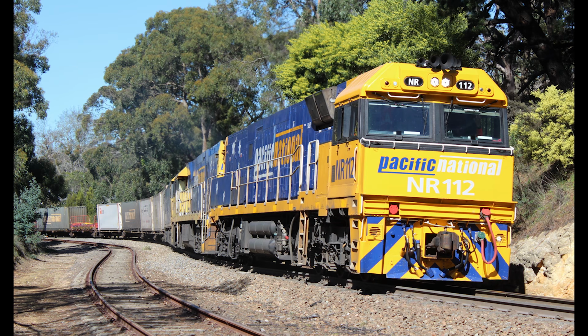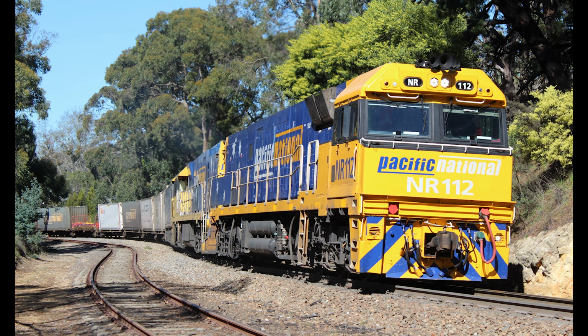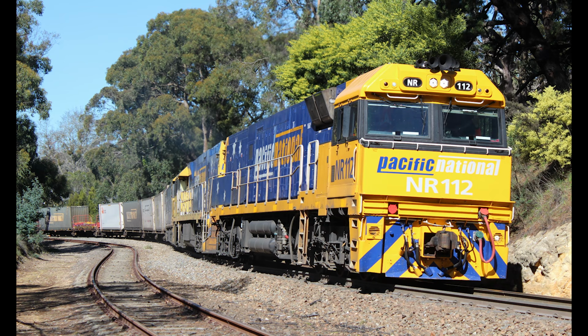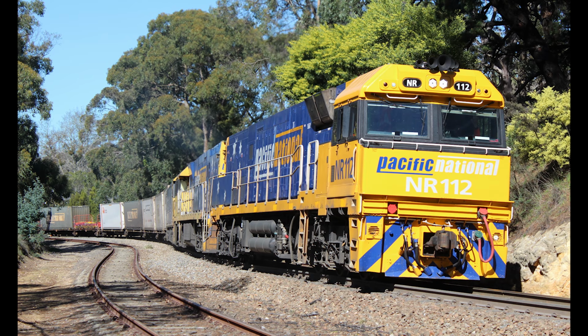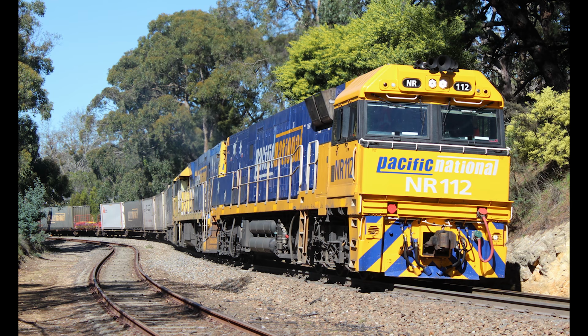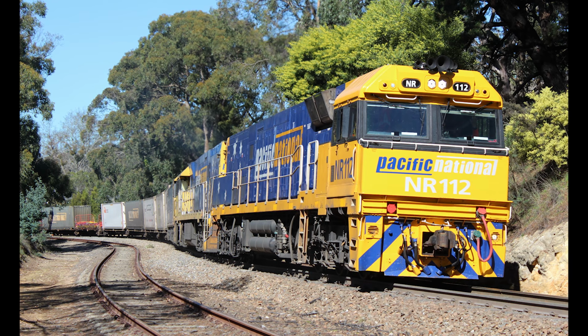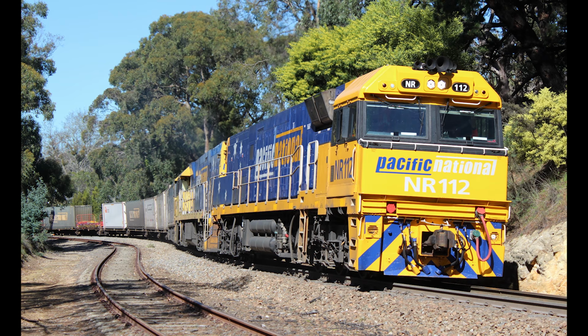The combination of high continuous power output and excellent adhesion meant that NR-class locomotives could maintain schedule speeds on these grades with tonnage that would have required additional units from older classes. Reducing the number of locomotives per train saves fuel, reduces crew requirements, and decreases the probability of an en route failure.